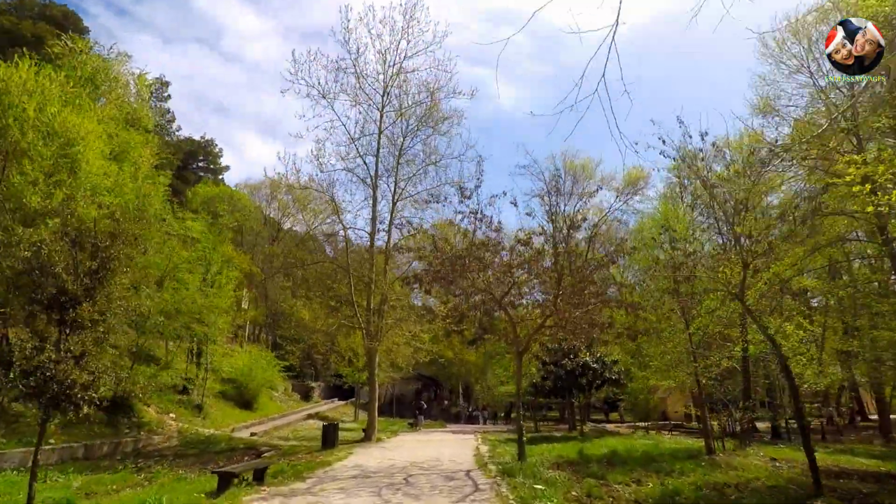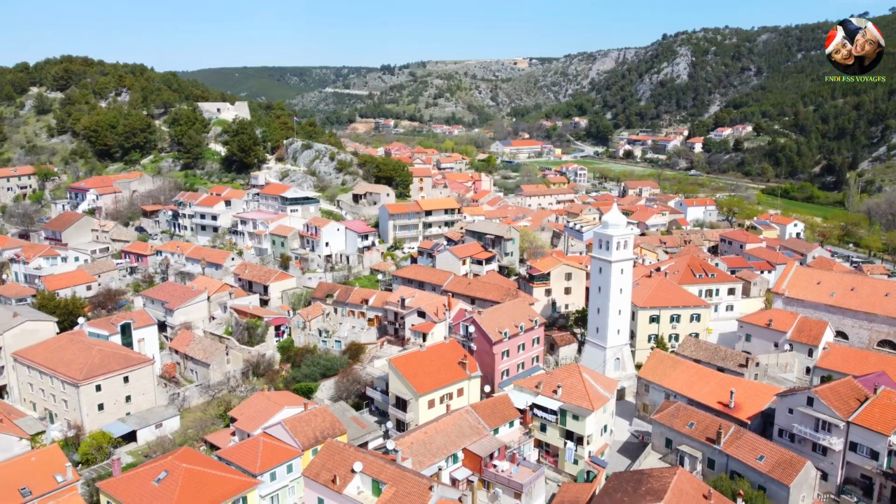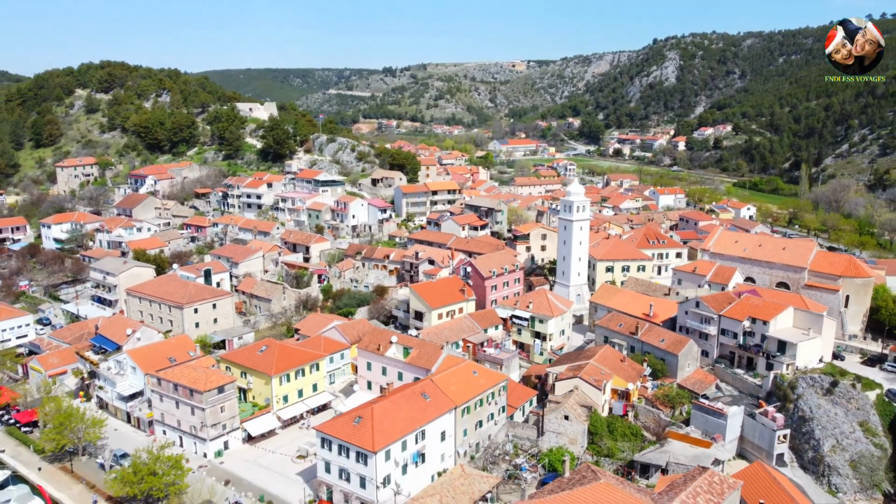Once we were done with the hike, we took the ferry back to Skradin to spend some quiet time in this little picturesque town that is definitely worth a short visit.